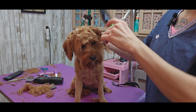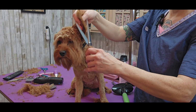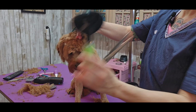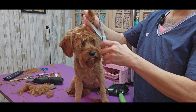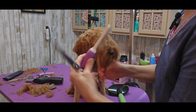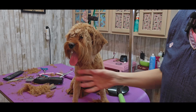I'm just trimming up her ears now. I'm combing it all to the side. I'm using my straight scissors to trim along the edge. Okay, I'm going to trim her bangs. Actually, I'm going to use my curved scissors to make the front of her head round. My curved scissors. Okay.